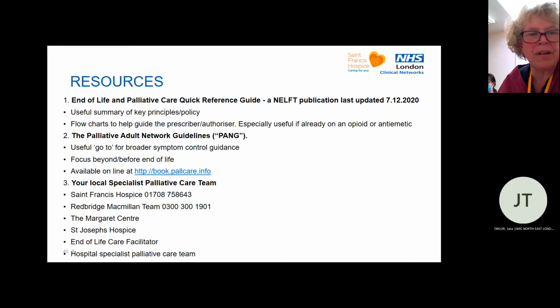I've written our number, the Redbridge number, but there's also in Inner East London, the Margaret Centre in Whipps Cross, and St Joseph's Hospice in Hackney. Each borough has an end-of-life care facilitator. Locally, these are a fantastic source of advice and support. And the telephone number for the Outer East London end-of-life care facilitator, as well as the Essex end-of-life care facilitators, are all written in the NELVT publication.